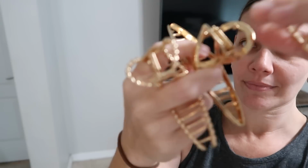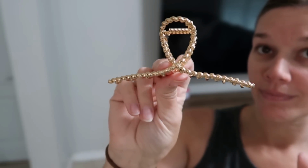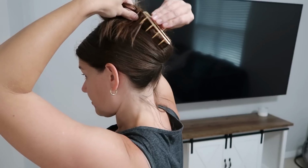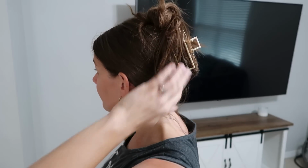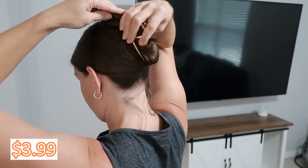This set of hair clips right here, they are gold, they are metal. It is a set of 3. They are very strong, very durable. Because they are metal, they do scratch your head a tiny bit, but I have rather thick hair and long hair. They held it up perfectly fine, all 3, 0 problems. $3.99 for the set.